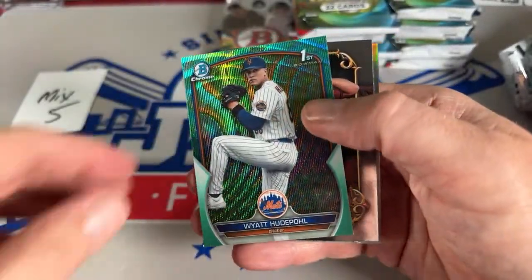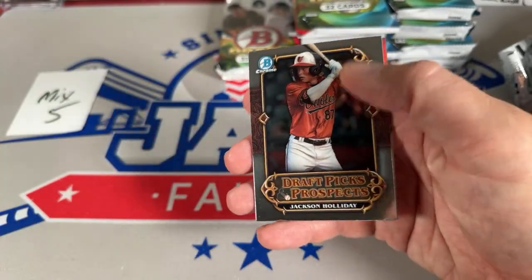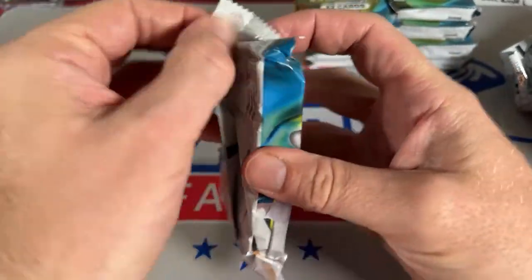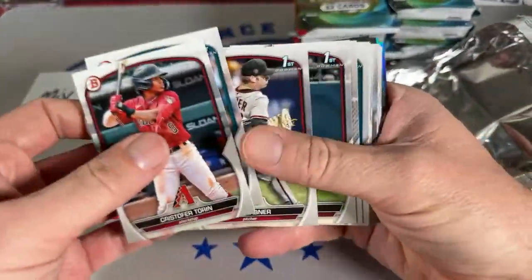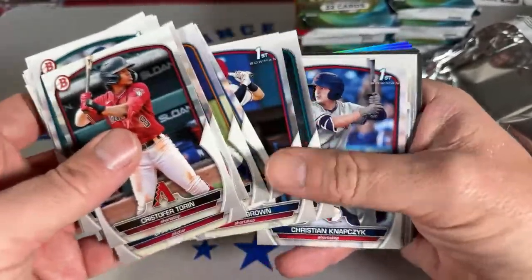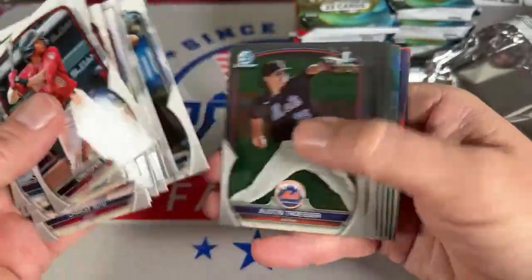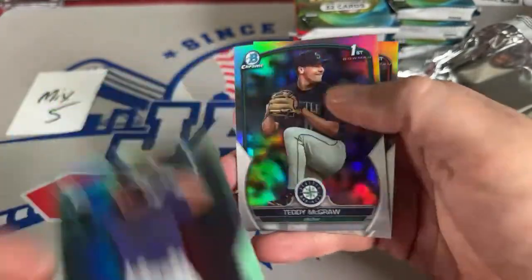There's Hayden Wyatt Hudenpool, which is going to be a wave refractor. Still haven't hit much out of here. Sometimes there's some good ones. I like the ones that have decent rookies in there. There's a Lunar Cole Carrig.